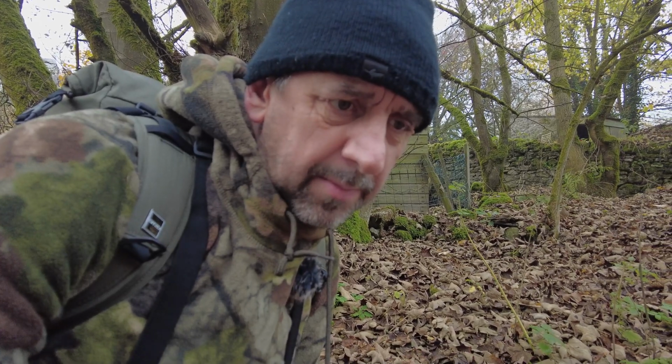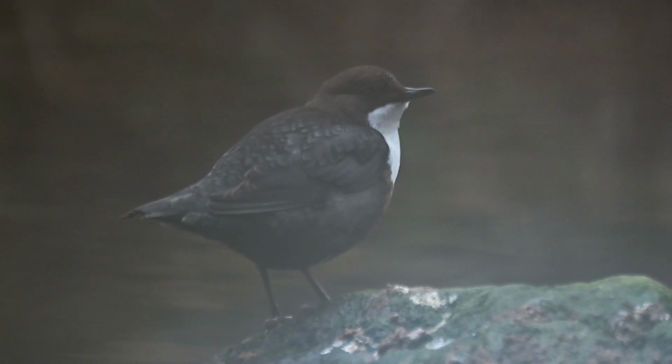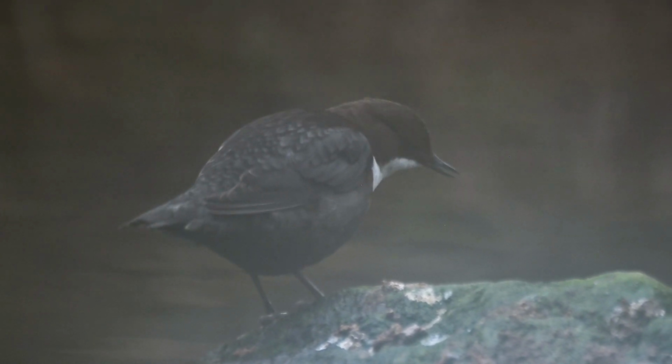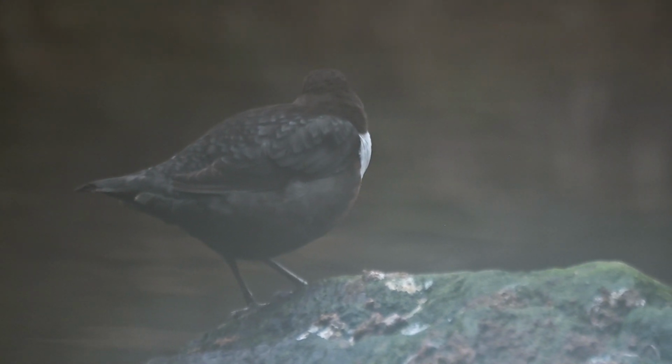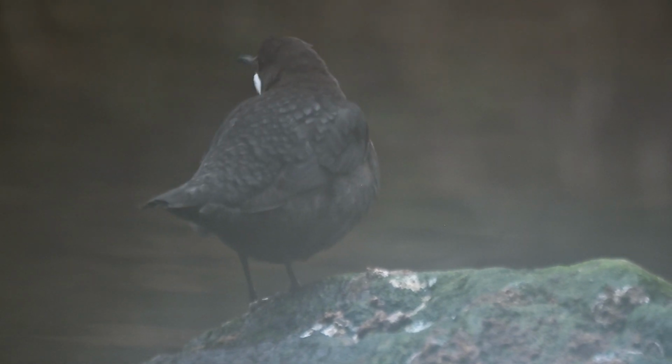Lovely images of it. One thing that's concerning me, it all seems a bit fuzzy and foggy. And I know there is fog around this morning, but it shouldn't be affecting the picture from this sort of distance. I don't know, I've got some moisture in the lens. I'll have to check that out in a minute.